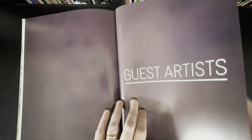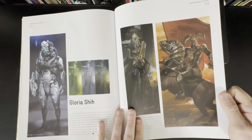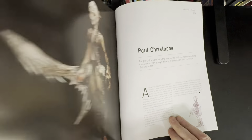Guest artists. Probably don't know any. Gloria Shai. Very cool. Paul Christopher. It's cool being able to see the pencil sketch here and then the final there.